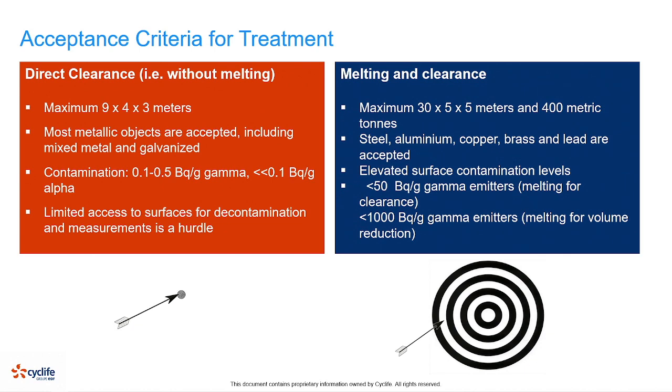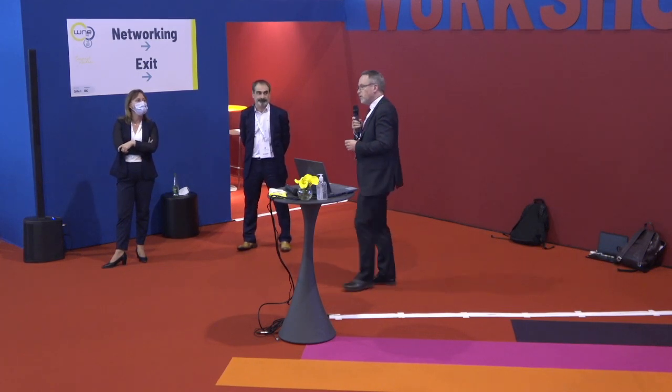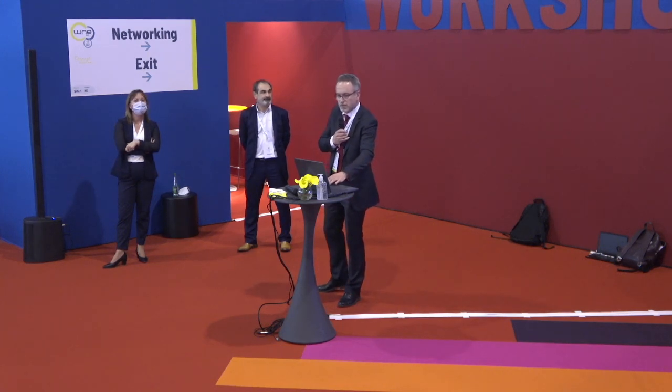And to illustrate the differences, it's much harder to reach the goal when you do direct clearance compared to when you do melting. That means that we properly have to select a route, and we also can diversify the material after arrival into the different routes. In the facility, we can welcome large components up to 30 meters long and with a weight of 400 tons. I will now provide you with a few case studies.